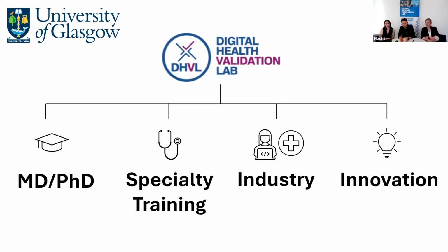I've gone down the research route, so I'm currently midway through an MD that came off the back of the RADICAL study I was just talking about, to build a couple more projects into that MD in the overall theme of artificial intelligence and lung cancer. I want to be an oncologist, so that makes a lot of sense for me. And yeah, this job's been fantastic for my own development, especially from that perspective.